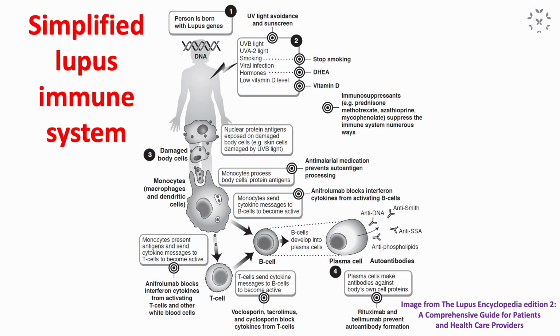And every lupus patient is different. Some patients, one of these or one small part of this immune system problem could be playing a much bigger role in their lupus than another. So we need to have biologics that can possibly help that part of the immune system in those lupus patients. So there's a lot of research going on right now to try to find other biologics that can help lupus patients. Well, let's simplify the lupus immune system. This image that you see here comes from the second edition of my book, the Lupus Encyclopedia, and it makes it a lot simpler. So let's think about how lupus occurs in a patient.